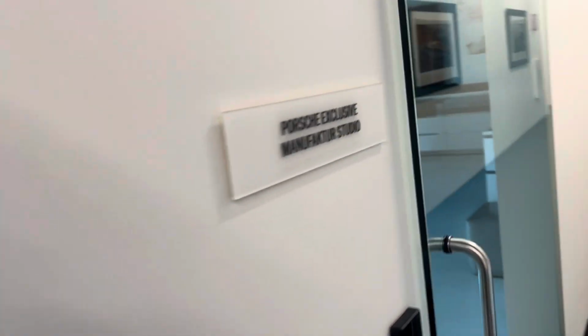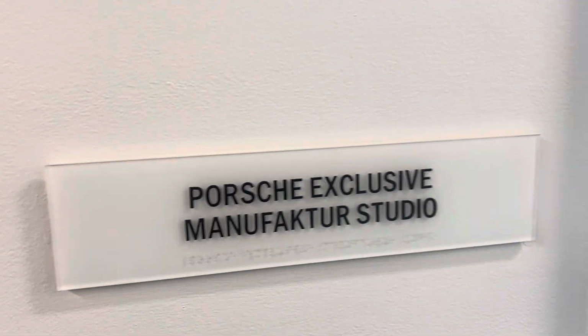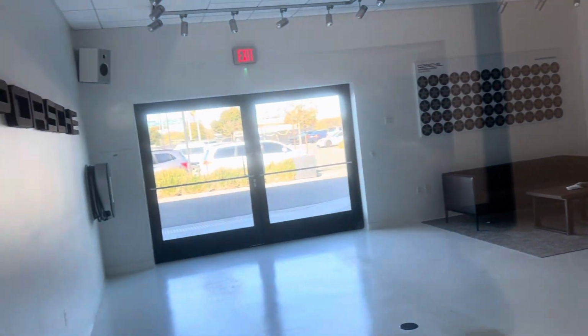And of course, this was the Carrera room. You can see that it's a little bit larger. It's a more popular vehicle. And this is called Porsche Exclusive Studio. I guess it's part of the VIP club they have here.